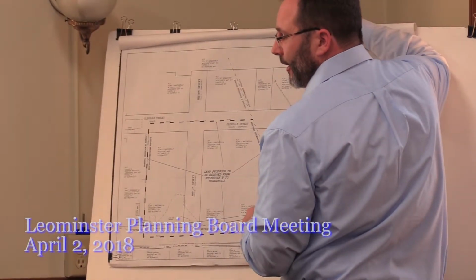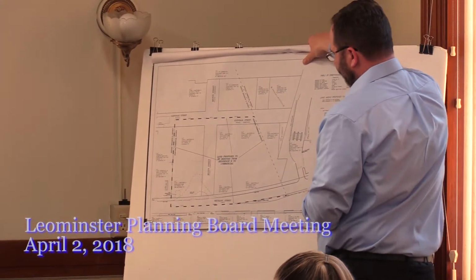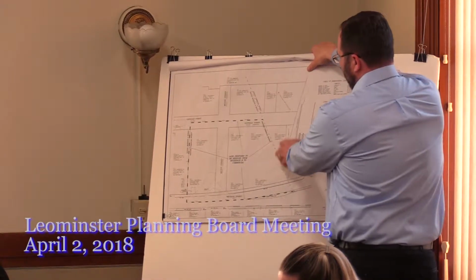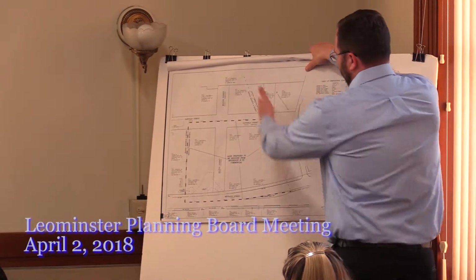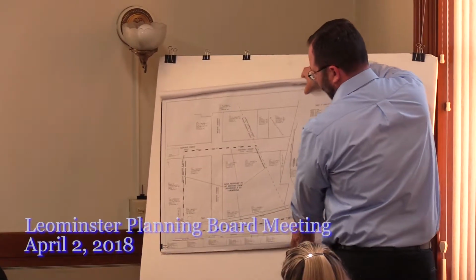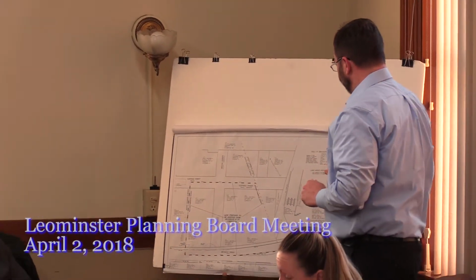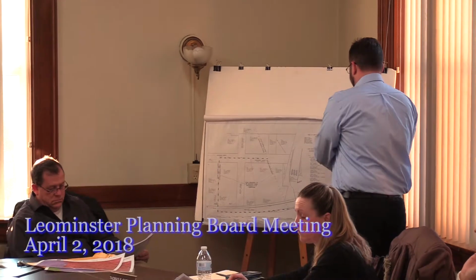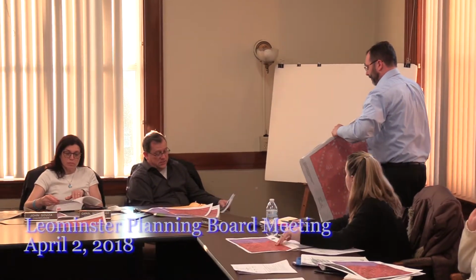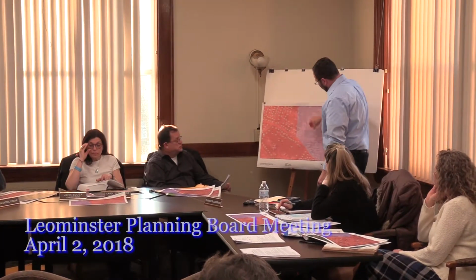One of them is almost all in commercial right now, just a corner of it is residential, and the other one, about a third of it? Probably less than a third, but yes. This parcel back here is almost entirely in the commercial zone. A sliver of this one is in the commercial, and the rest is residential. This line shows you the boundary. So most of this upper lot right here is already in commercial. Correct, so it's just that little sliver you're changing.